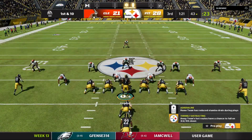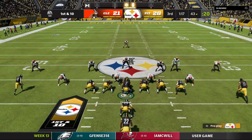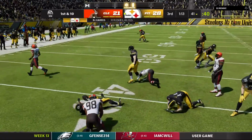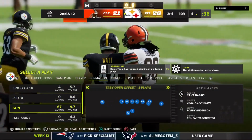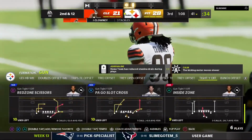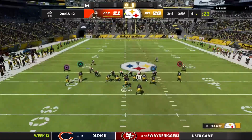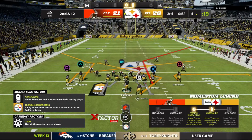Back-to-back good plays have them on the move on first down. Now a give, running left is Harris. And a nice move will yield nothing as he's stopped behind the line. 2 yards the loss, 2nd and 12. With his size, he's a tough man to bring down, but they do a nice job there stopping his progress and not allowing him to get back to the line of scrimmage.